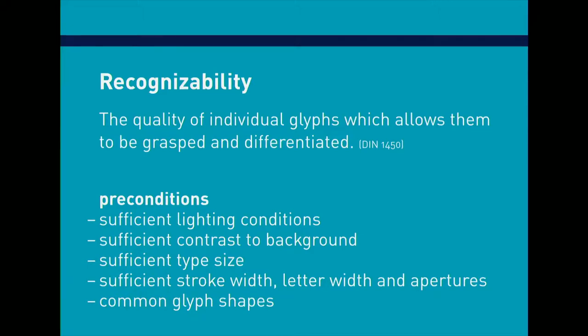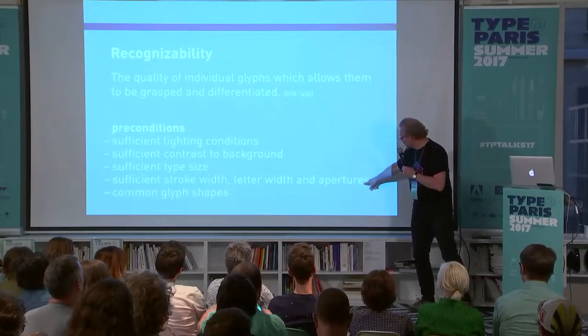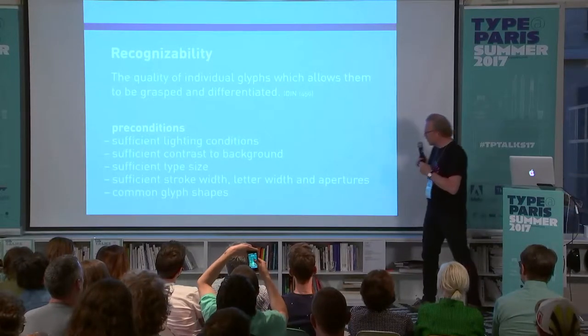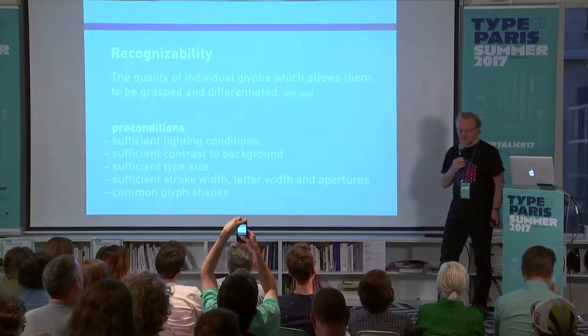And you need the openings here. This cannot be too tight. It needs to be a little bit open. And you need, of course, common glyph shapes, because you can create the A as you like it, but when it doesn't look normal, it will be difficult to recognize it. We do not talk about readability here. This is simply, what does the character look like.